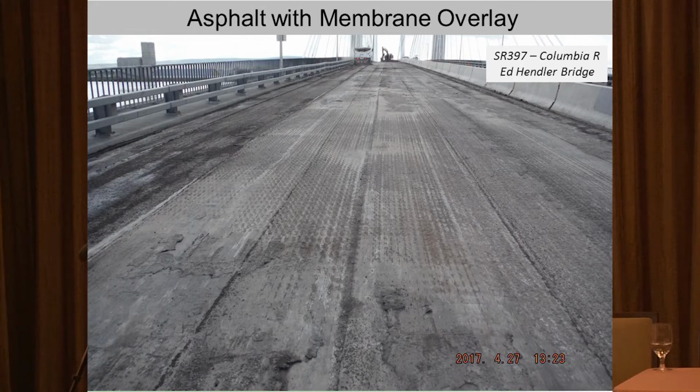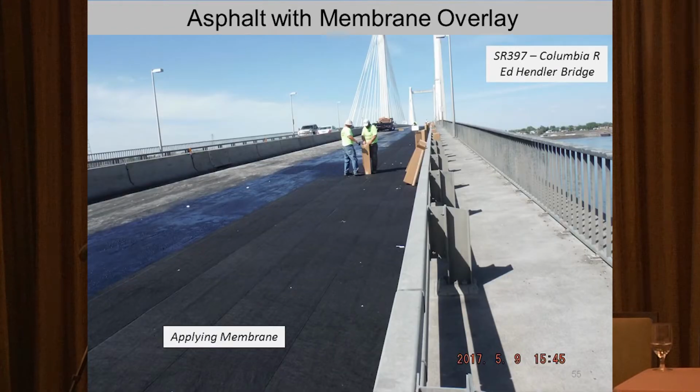And then here's another picture of them putting the membrane down. We did have some deterioration, some damage in those seams where these segments went together. So we want to prevent that in the future. We want to maintain this bridge as long as we can.